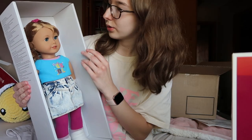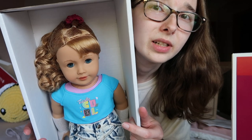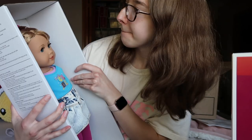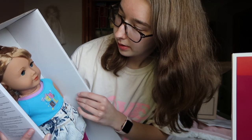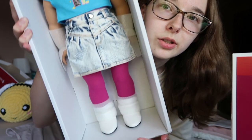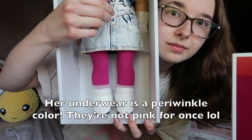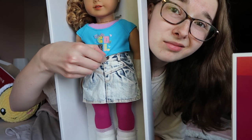Again, I don't know what to do with this doll. Her hair isn't as orange as Mary Ellen, but it looks like it on camera, but I promise you it's lighter. It's not this orange. It's more like a strawberry blonde. But yeah, her eye disappoints me. But here's her outfit. Cute outfit. I wish I could keep the outfit and send the doll back, but.